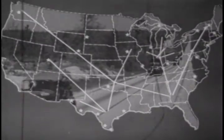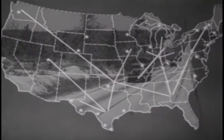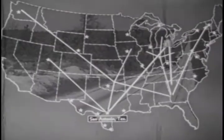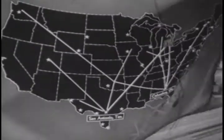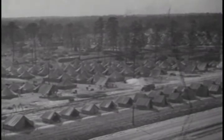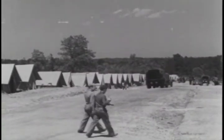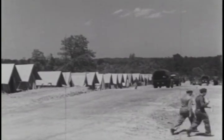And from Detroit came thousands of new motor trucks, wheels for the army, to the concentration points at San Antonio, Texas, and Columbus, Georgia. Tent City suddenly appeared as we concentrated our forces for a practical field test of men and equipment under simulated combat conditions.